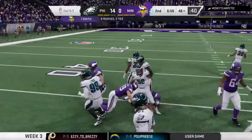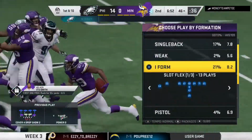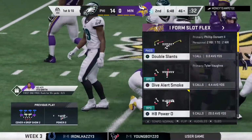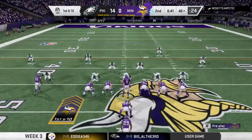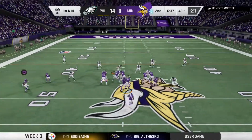On 2nd down, it's Smith. And he'll be taken down, but not before he works it past the 50. 10 yards, and it's good for a Viking 1st down. I think they like this drive a little bit better there, partner. Running game helping out, picking up some of the slack. Because remember the last drive, they went 3 and out. This offense finding its legs now. Here's another 1st and 10.